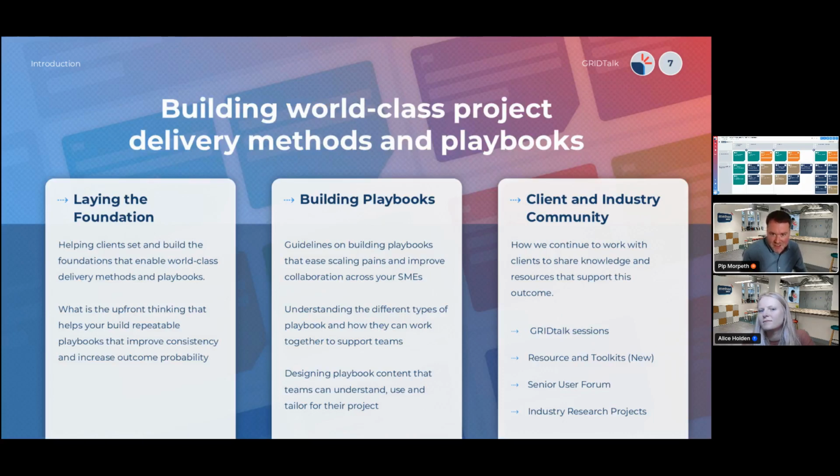Right, so for today, on building world-class project delivery methods and playbooks, what we thought we'd do first is what we call laying the foundation. It's really important to talk about the key things you need to think about first, before you start building project and program delivery playbooks. Because if you jump straight into building playbooks, you can get a little bit lost at sea if you haven't got the foundations in place.